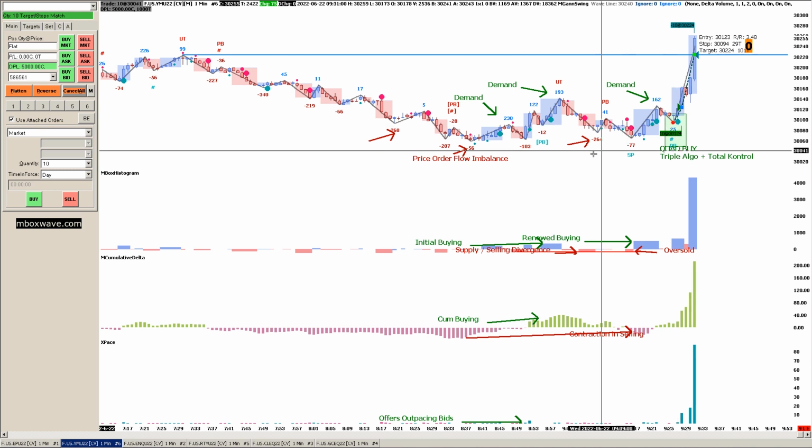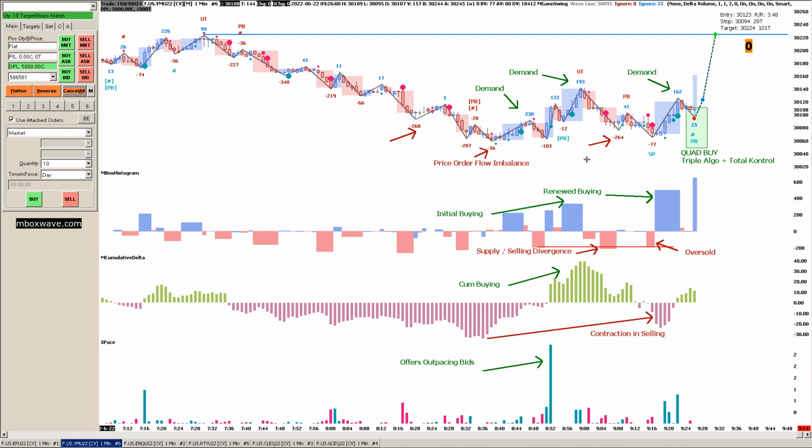And then I stopped just under the swing. Another thing here, when we're coming down, we had total control here of the bids, right? But we didn't get the expansion of supply, right? Contraction of supply, and we did not get expansion of the selling. Relative to the supply, this was oversold, right? And we had a contraction in the cumulative delta. So when you're looking at these dots, look at them in terms of divergences, right? So that's important.